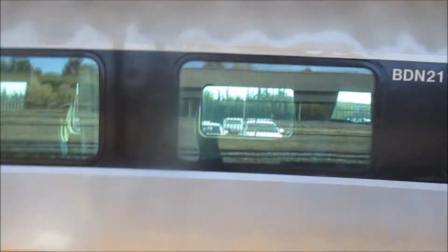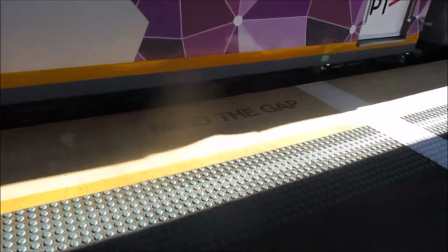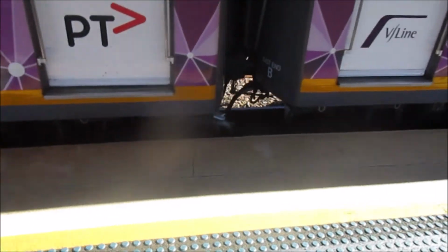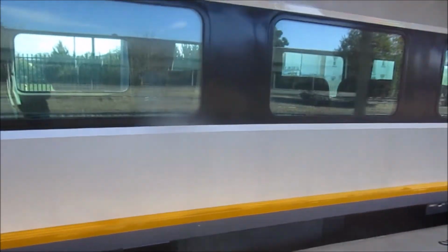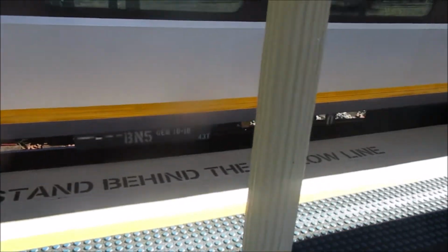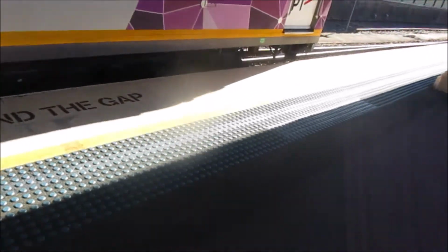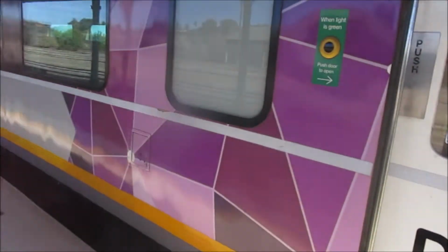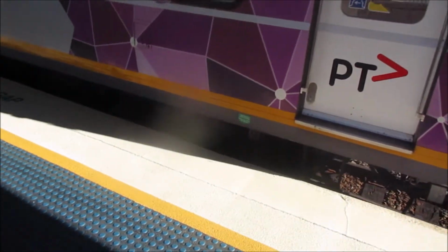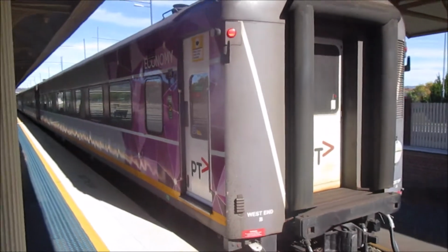It is called BDM21. What car is this? I think that's called BN5. Light will be green soon. Well, with this N-Class here. The N-Class. Alright.